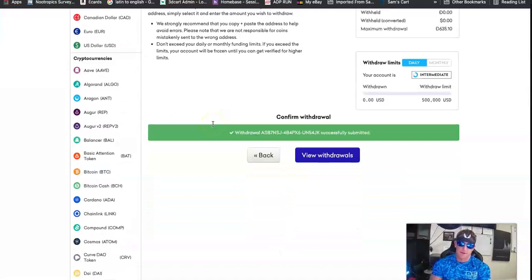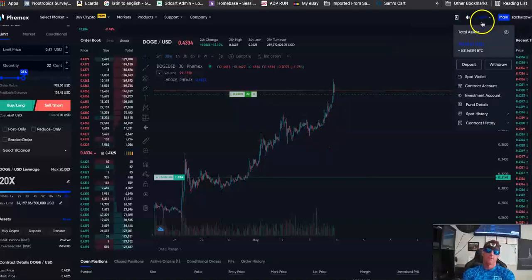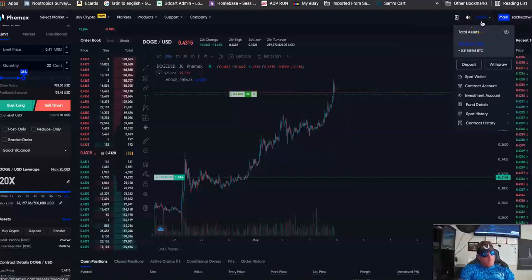Some places are 50 Doge, has been for a while, and that didn't used to be a big deal, but it is now. So my Doge has arrived in FEMEX, and now I'm going to trade my Doge for USDT so I can transfer that into my contract account and start trading.